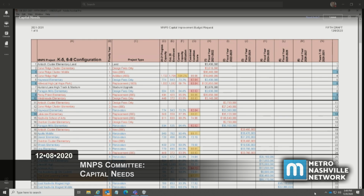On line 8 would be design fees for a renovation at Paragon Mills Elementary School.